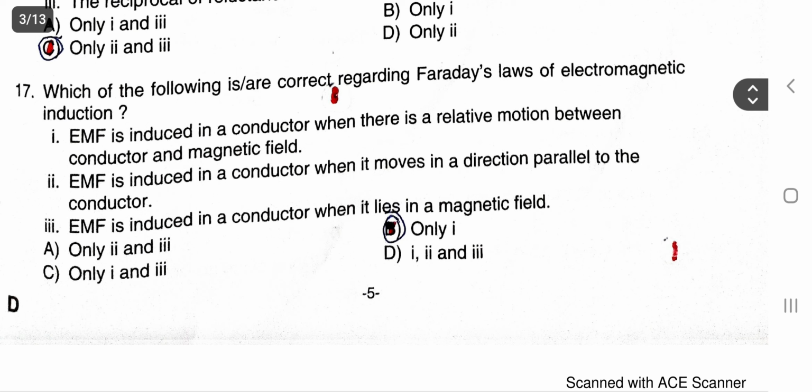17th one, which of the following is or are correct regarding Faraday's law of electromagnetic induction? First one, EMF is induced in a conductor when there is a relative motion between conductor and a magnetic field. Second one, EMF is induced in a conductor when it moves in a direction parallel to the conductor. Third one, EMF is induced in a conductor when it lies in a magnetic field. Answer is option B, only 1.